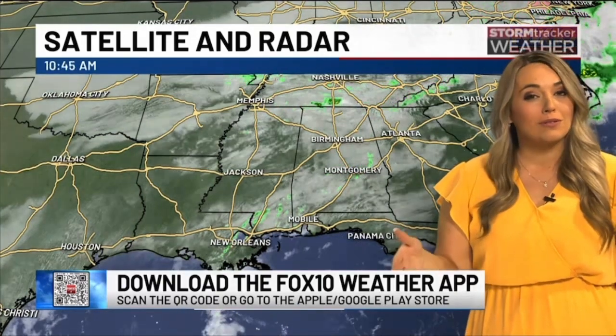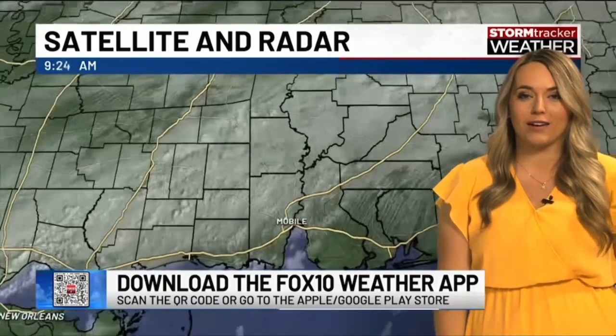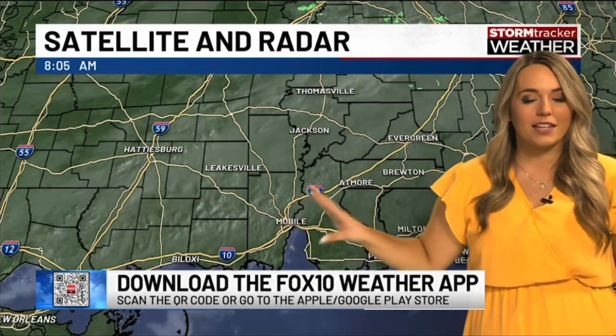Now, the good news, we're starting to introduce some sunshine into the picture, so it's helping to mix out some of the fog out there, but also a little bit of a trade-off. We're seeing some of the cloud cover, but also some of those isolated spotty showers.